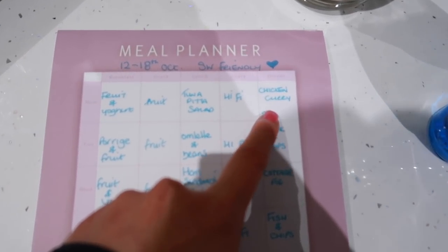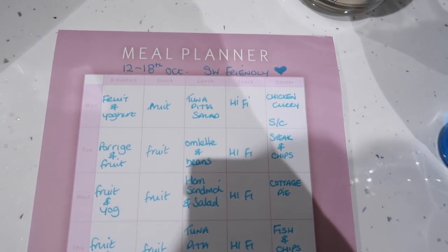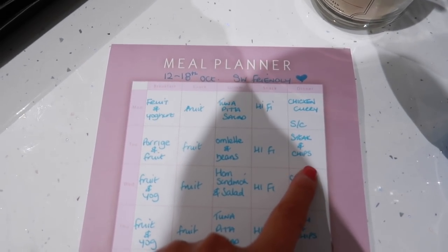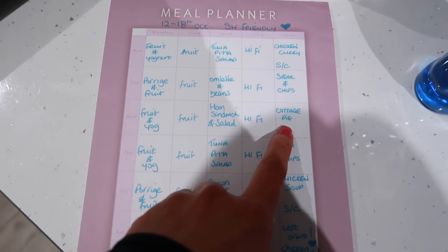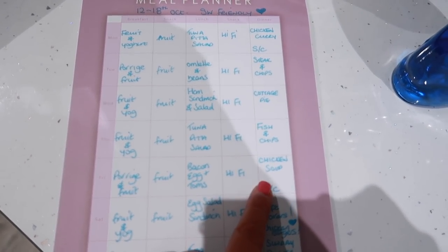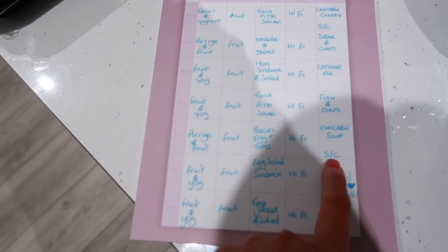So Monday, we've got chicken curry, and that will be with basmati or long grain rice, whichever you want, and it will be made in the slow cooker. And then Tuesday, we've got steak and chips and salad. On Wednesday, we've got homemade cottage pie with vegetables. Thursday, we've got fish and chips with peas. Friday, we've got chicken soup, which again is done in the slow cooker.